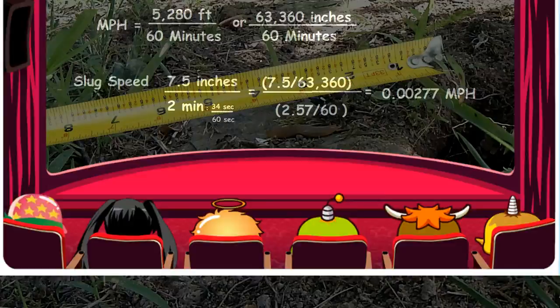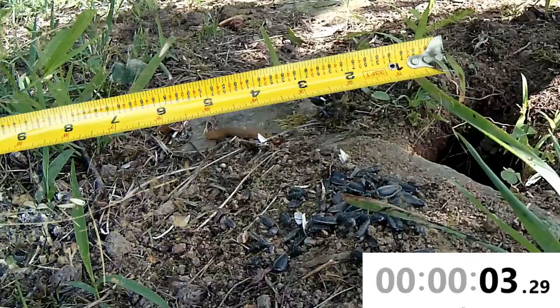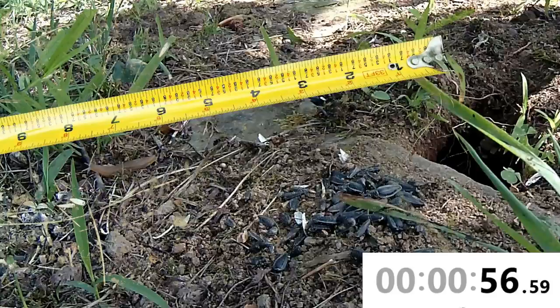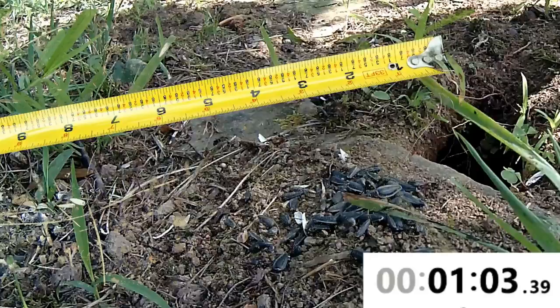To get an idea of slug normal peak speed after it accelerated up to cruising velocity after leaving its burrow, a second calculation was made for the elapsed time between the slug's head crossing the 5-inch mark and the 8-inch mark, or the time to cover 3 inches at full cruising speed. In this case, it took Mr. Slug 1 minute and 3 seconds to cover 3 inches.